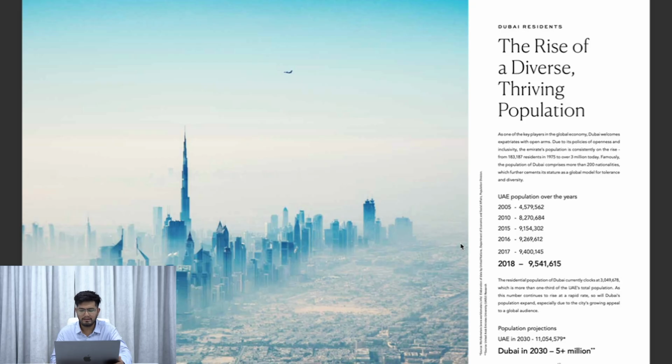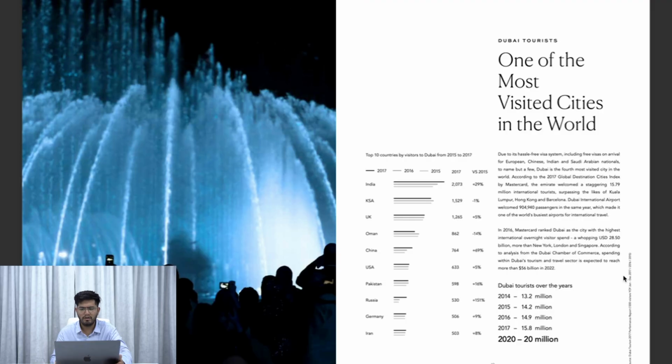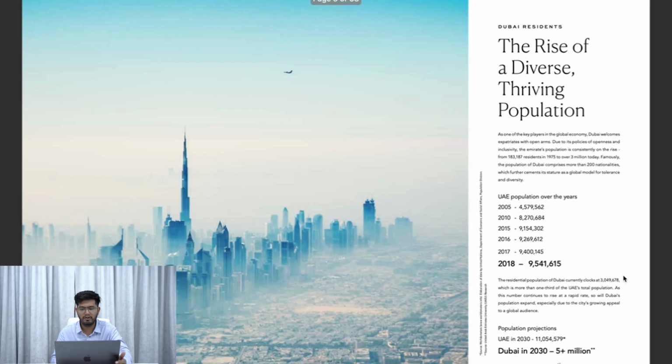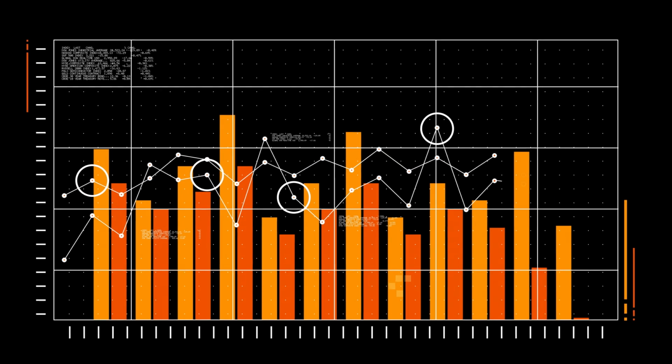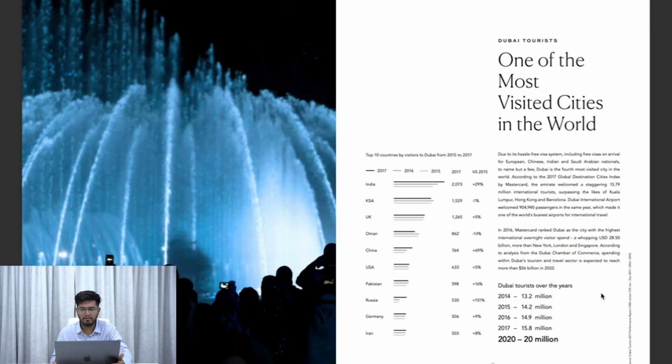Now the population projection is that by 2030 the population will be touching 11 million, and Dubai alone will have more than 5 million people living inside. Now if you see that 5 million people will be living in Dubai, and more than 2 million people are going to come by 2030, and even if you take 5% of that number, 2 million times 5%, it would be around 100,000 people at least that would like to live in Dubai Creek Harbour. So the demand of this project will be there in the future, as the population growth is going to be there in the future.